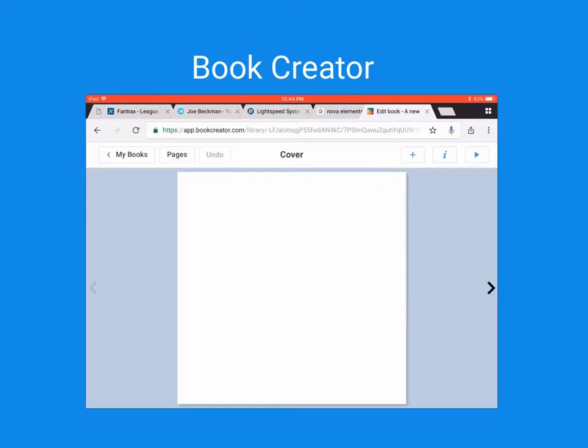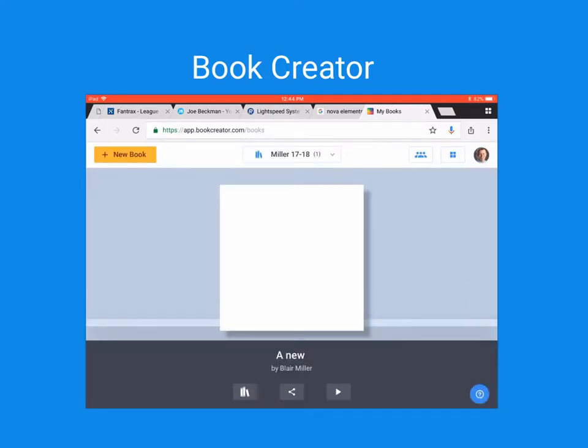I can make comic books. All of that stuff is great. Book Creator has a ton of great features. What is new with Book Creator is the ability to collaborate with books, and you see it there as the second option.